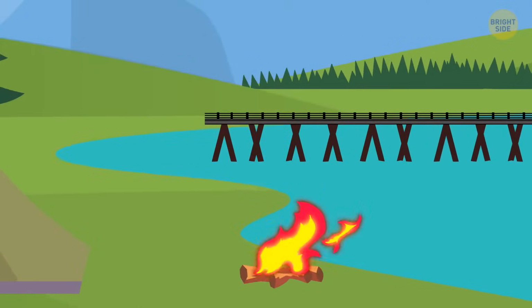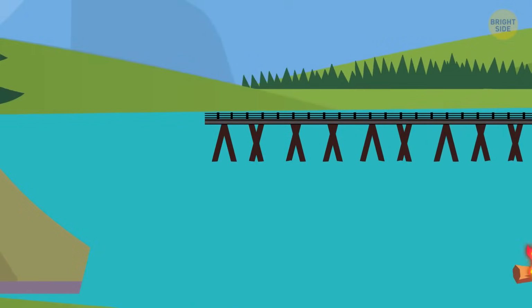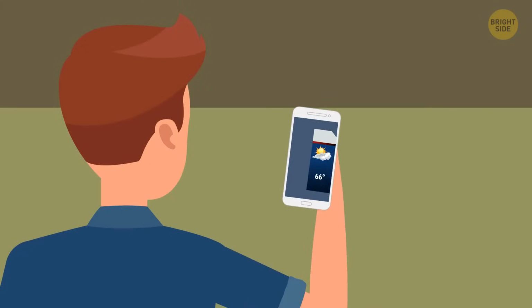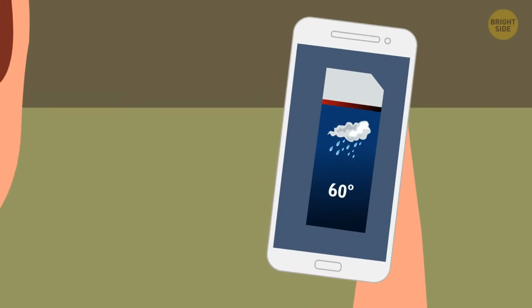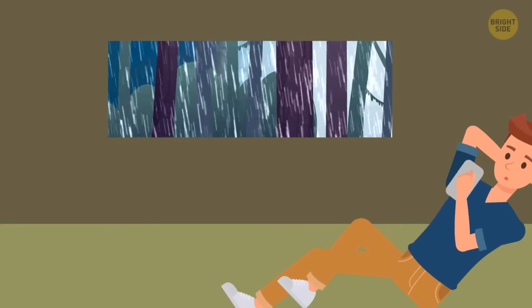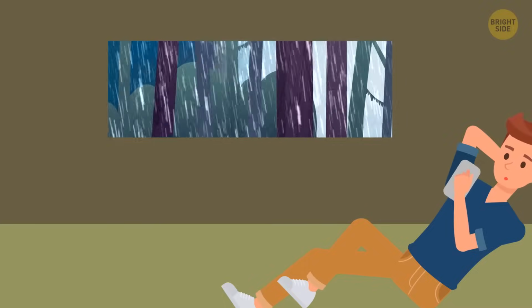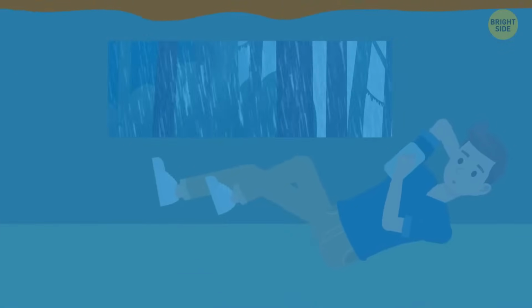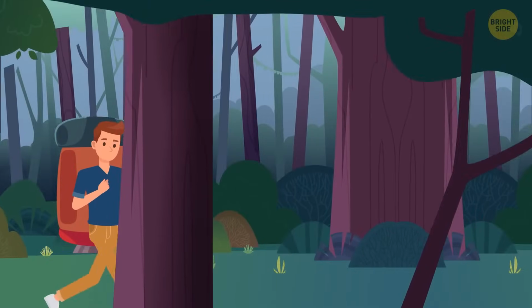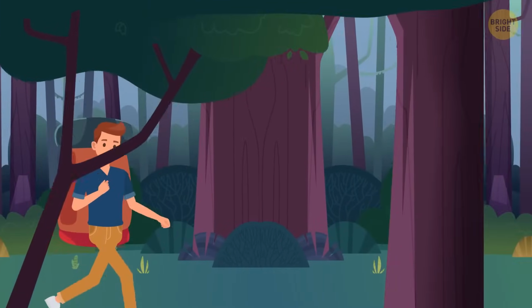If you stay too close to the water, especially in spring or fall, chances are you'll find yourself afloat in the middle of the night. Always check the weather forecast for the day and the night after. If there's a chance of rain, better stay away from any bodies of water, especially rivers. The rain might raise the water level in it and make it burst its banks, drowning your little camp and ruining your vacation. But even if you're far from water, rain could spoil it for you.